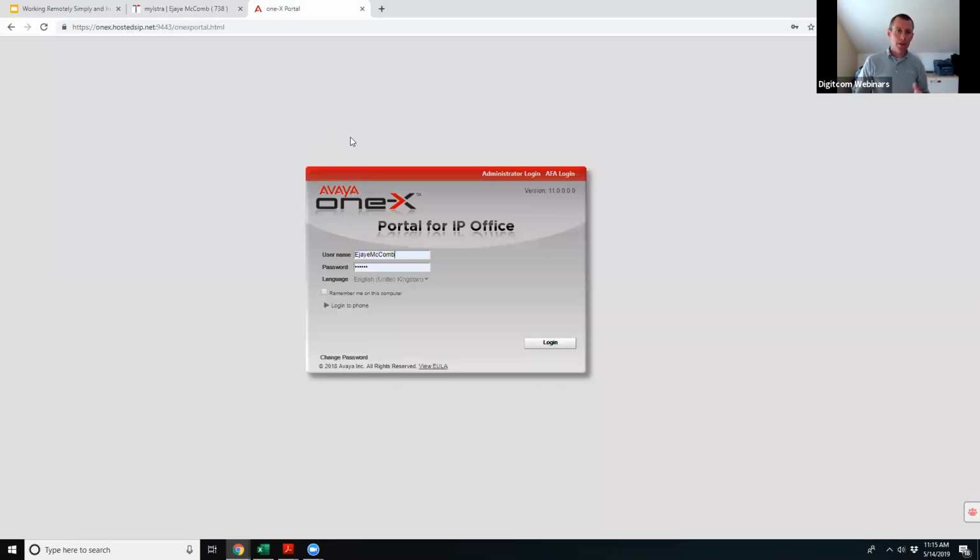So this is just an example of a hosted solution and what it might look like. This, on the other hand, is Avaya's answer to it. Digicom sells a lot of Avaya product. Avaya for quite some time now has had this particular product. It's called Avaya 1X portal, and it runs in the case that you have a premise-based phone system.